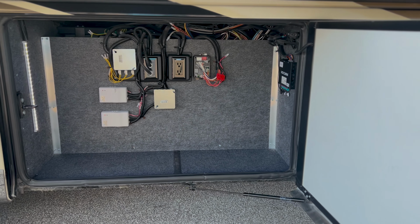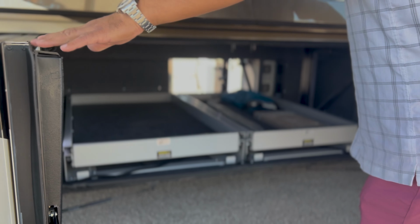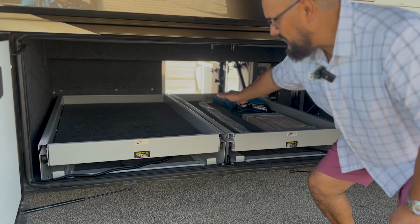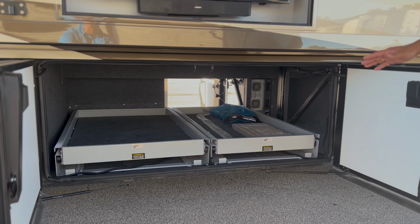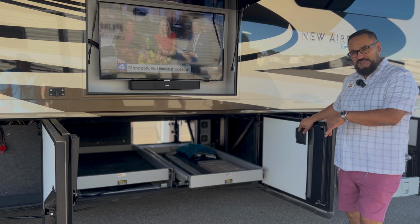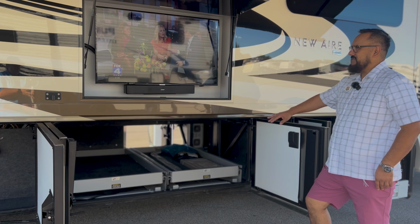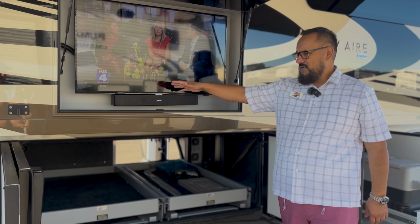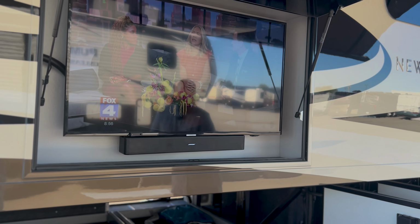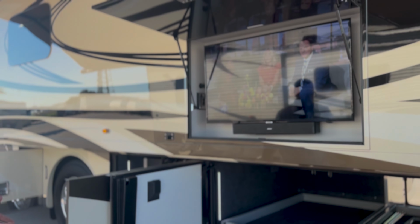Very clean. Now this bay here, you'll notice the doors are a barn door style opening, and there's nothing here in the middle, so no bar, lots of room. And these are all power trays, and these are 1,000-pound capacity for each tray, so plenty of storage. You've got a 43-inch Samsung TV with a Bose sound bar, perfect for all you tailgaters. Now if you wanted, you can order a hammock from Newmar. It's already got the setup, so you can get a hammock out here and just stretch out and relax.